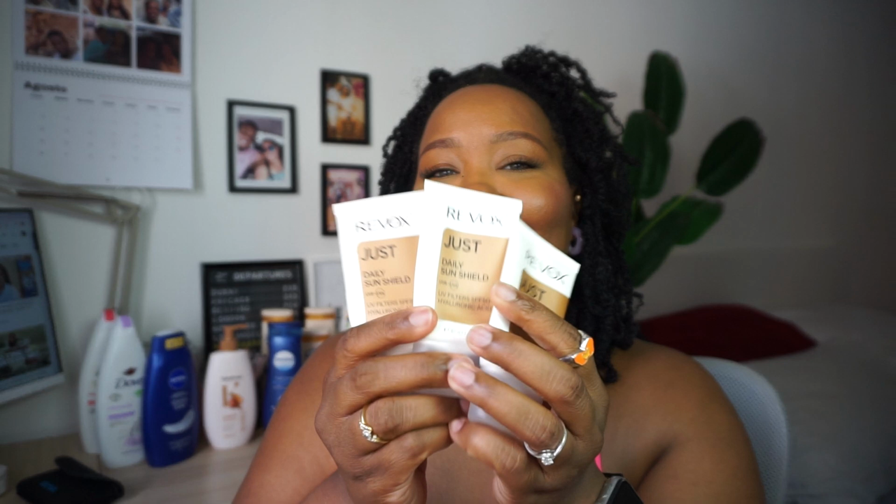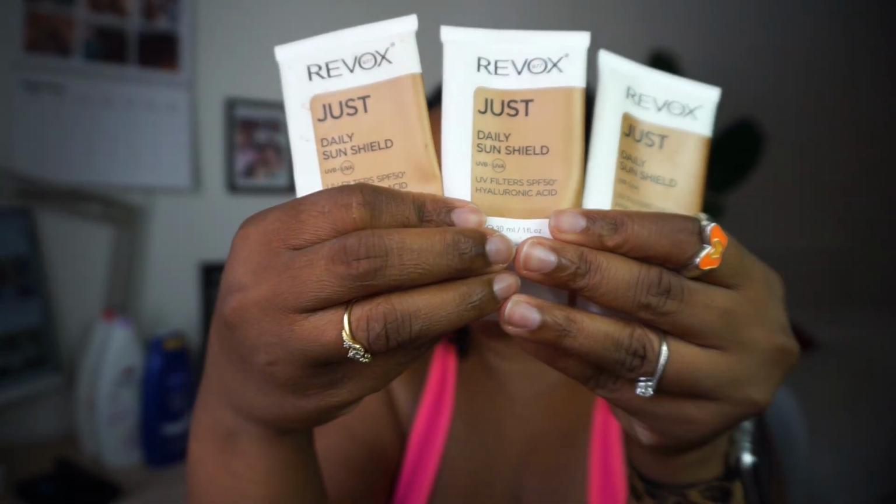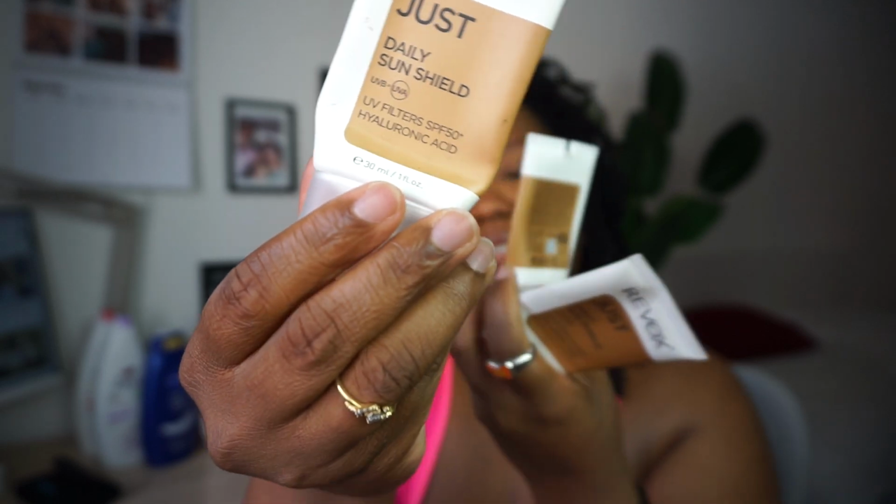Then for my moisturizer with SPF, especially in the summer, I saw that Revox had their version, so I purchased these, and this is their SPF 50 plus with hyaluronic acid. So it's a moisturizer with SPF 50 plus. As you can see, I did like it, so I repurchased it about 3 times, but now I find that it finishes so quickly.